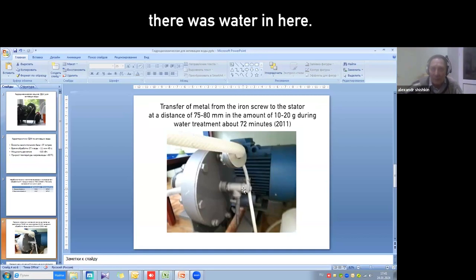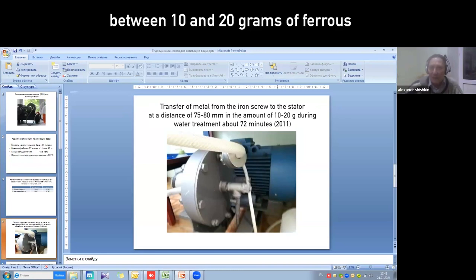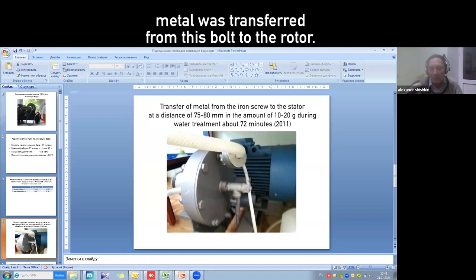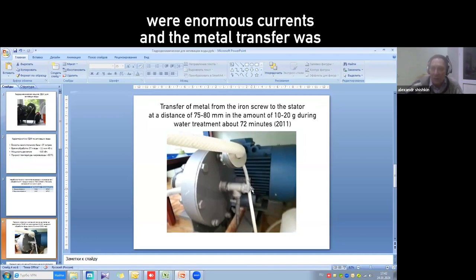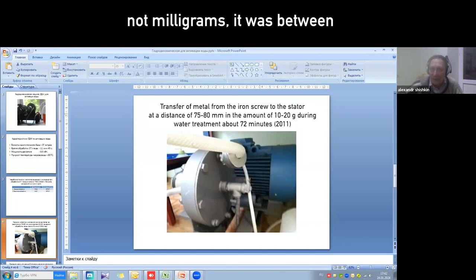So here's the thing: when processing water for about 72 minutes, from this bolt, 10 to 20 grams of black metal were transferred to the rotor. It's as if huge currents were emerging here. And the metal transfer wasn't in milligrams, it was 10 to 20 grams.